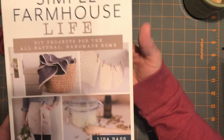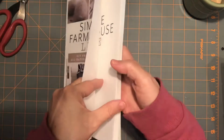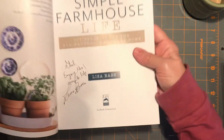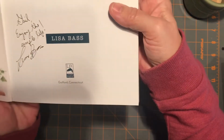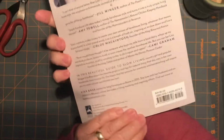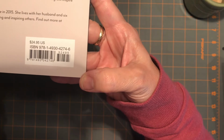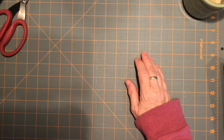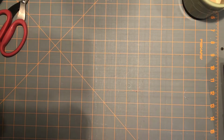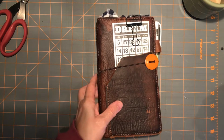Anyway, this is called Simple Farmhouse Life by Lisa Bass. Let me see if I can get the publisher. There you go. And see, I even got an autographed copy. I feel special. Oh, here, let me show you the ISBN number in case you're interested in ordering that for yourself. So that's that.